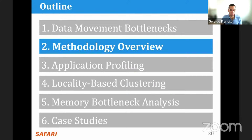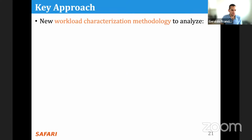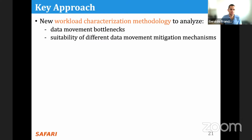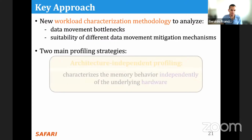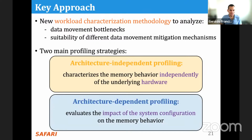Next, I will give an overview of our workload characterization methodology. We developed a new workload characterization methodology to analyze data movement bottlenecks and suitability of different data movement mitigation techniques for a particular class of data movement bottleneck. To do that, we use two main profiling strategies. The first one is architecture-independent profiling tools, which provide metrics that can characterize the application memory behavior independently of the underlying hardware. Also, we use architecture-dependent profiling tools, which can evaluate the impact of the system configuration, for example, the cache hierarchy, on the memory behavior.